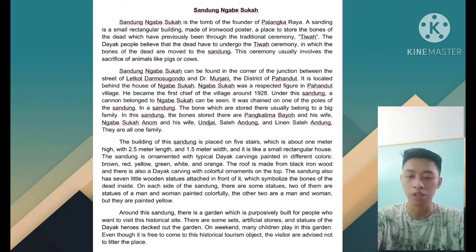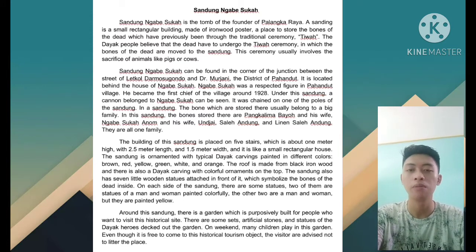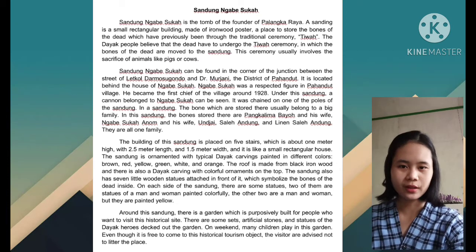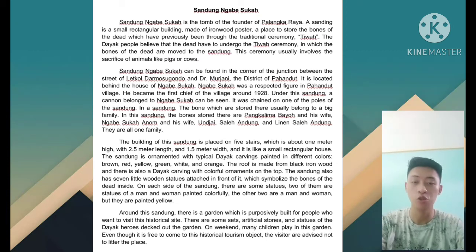And the second section is description. Usually in the second paragraph and so on, it contains the properties inherent in something that you already introduced to the reader in the first paragraph. So, is it clear about the generic structure of the descriptive text? Yes, sir, it's clear. Glad to hear that, students.